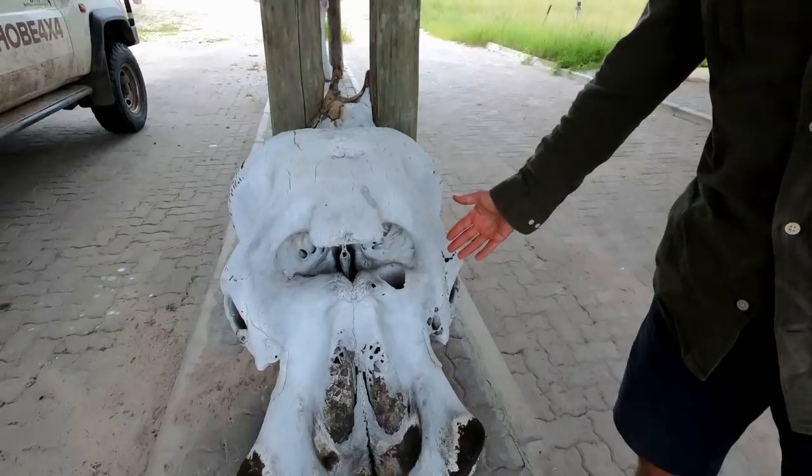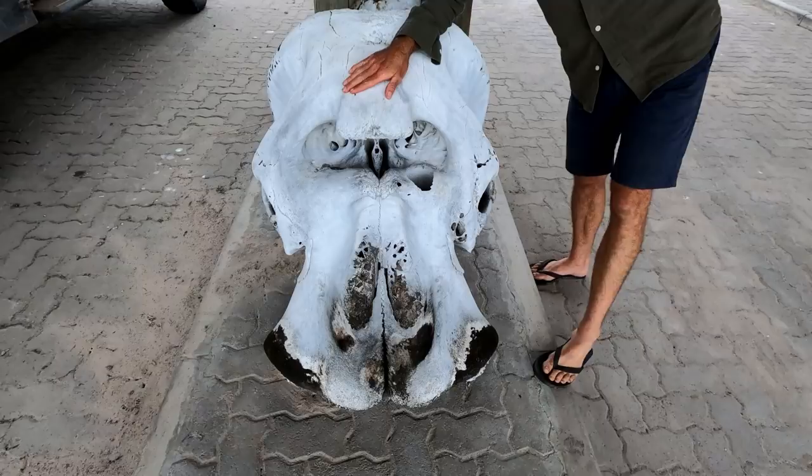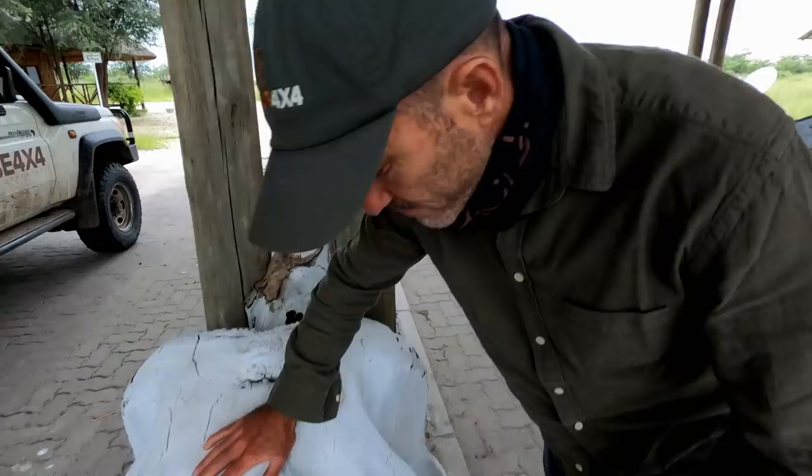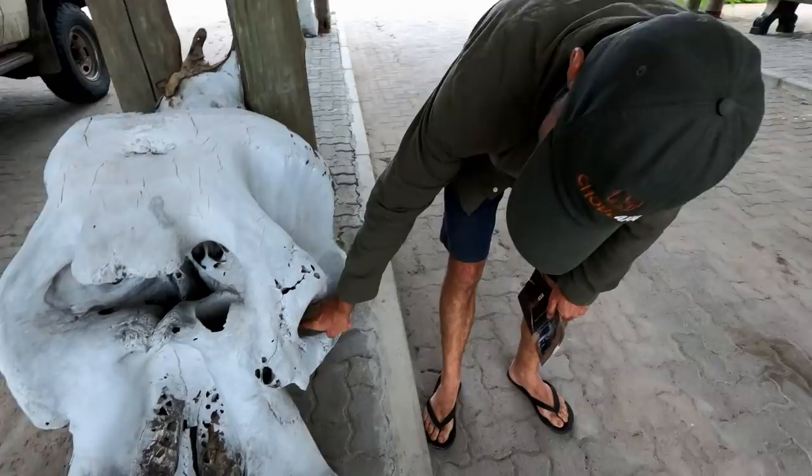Here's our first elephant from Nxai Pan. His name is Brutus. And Brutus is no longer extant. How do you know? You know that Brutus is not extant from the fact that when you poke him in the eye... Is that his eye? Yeah. I thought his eye was his eye. There's no reaction. There's no corneal reflex, as they say.